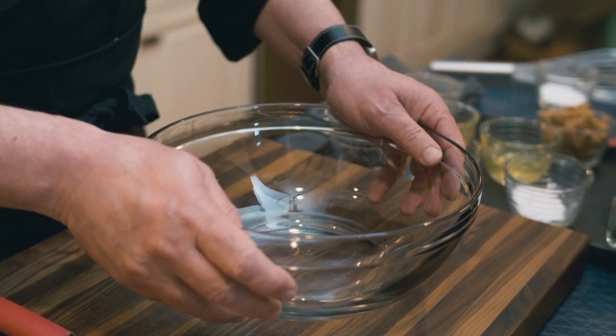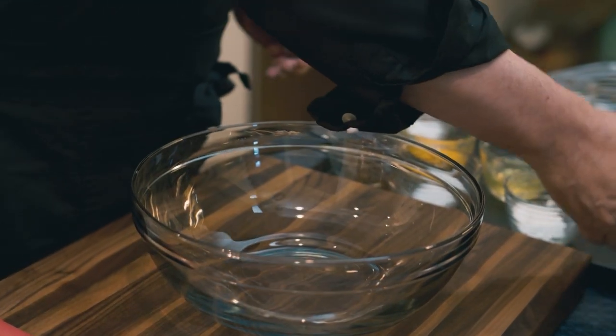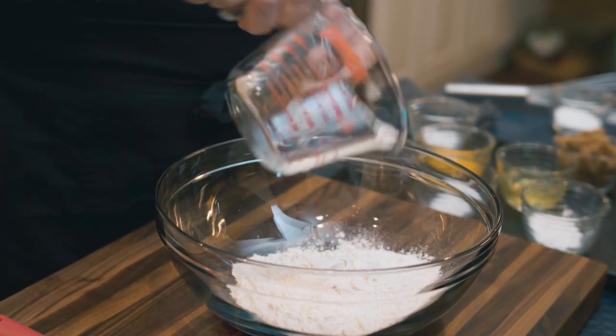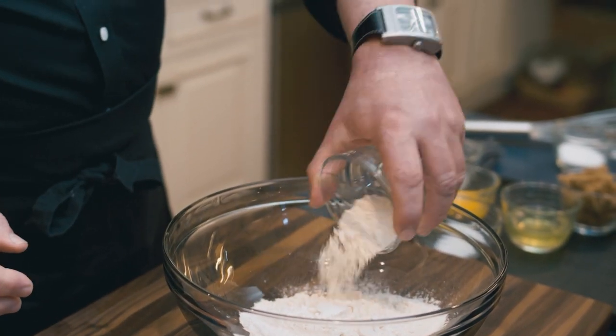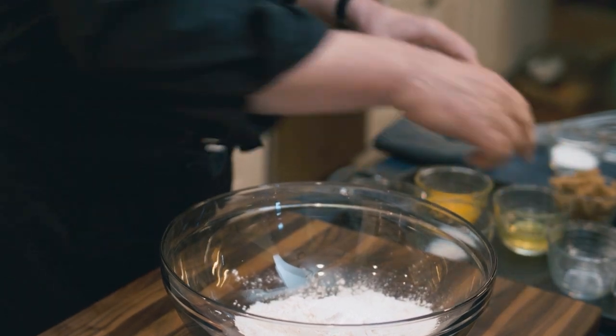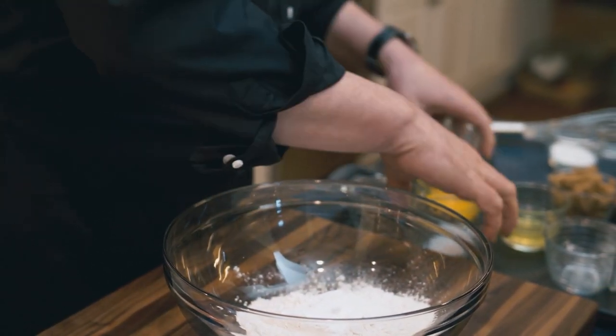All right. Let me show you how to make this wonderful recipe. First, we start with the flour. We have sifted the flour already. We're adding it in here. We add a little bit of baking soda and baking powder. Together with that, we also add salt.